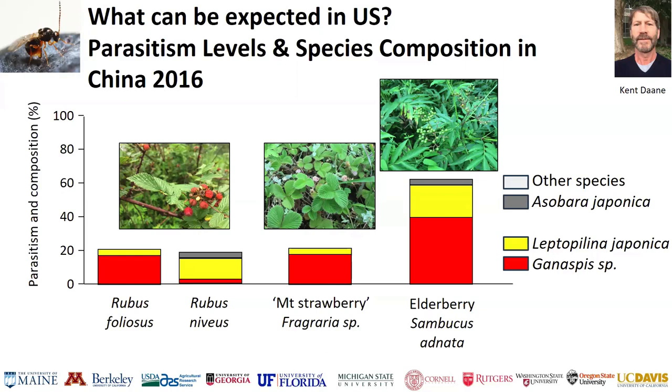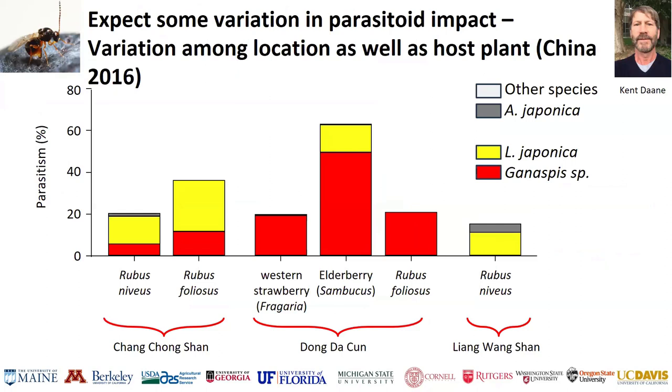I also want to point out that there were differences between regions. We see three separate regions here in China on different host plants. So for example, within one region on Western strawberry, about 20% parasitism, but on elderberry, about 60%. So we expect to see different levels of parasitism throughout North America. They'll probably do better in different climates that we're releasing them in, and we won't know that until we release in all these different regions in North America and give these parasitoids a chance to establish and build up.